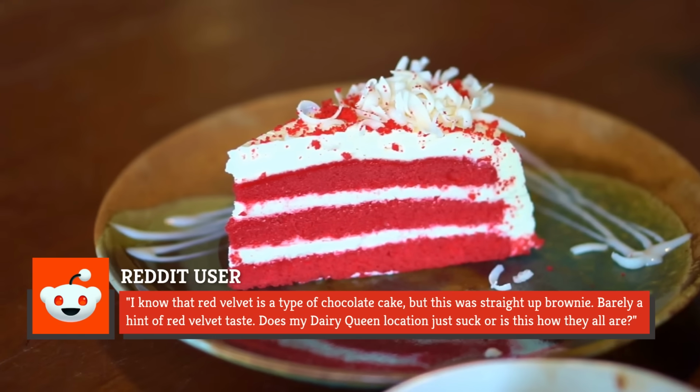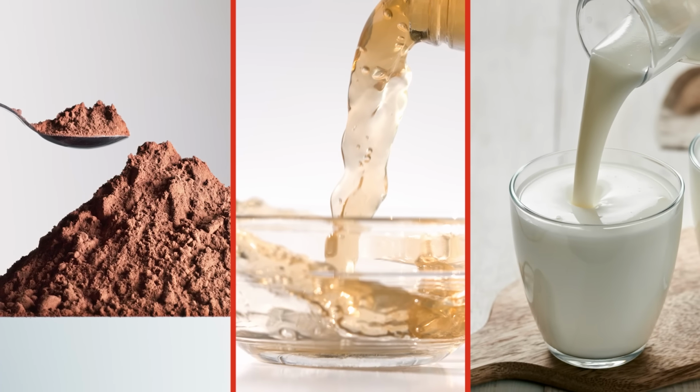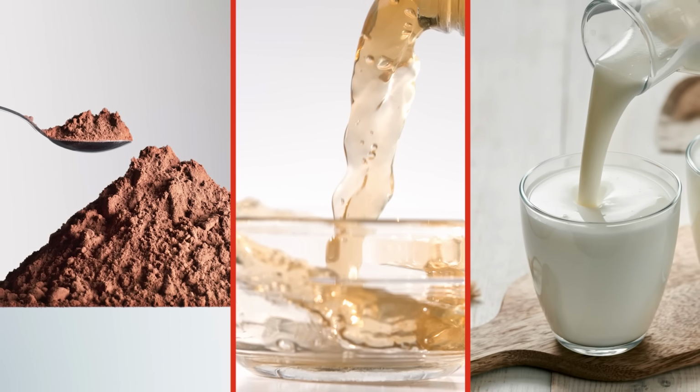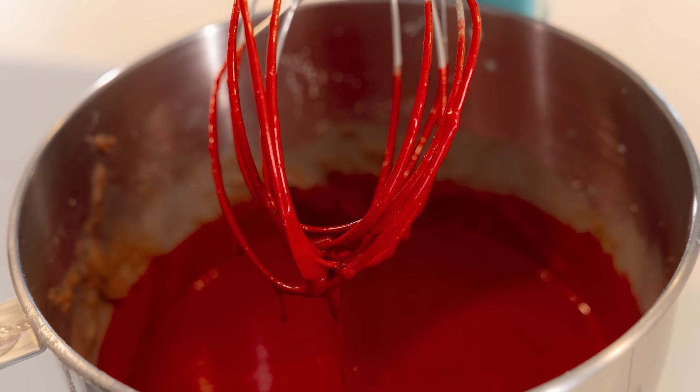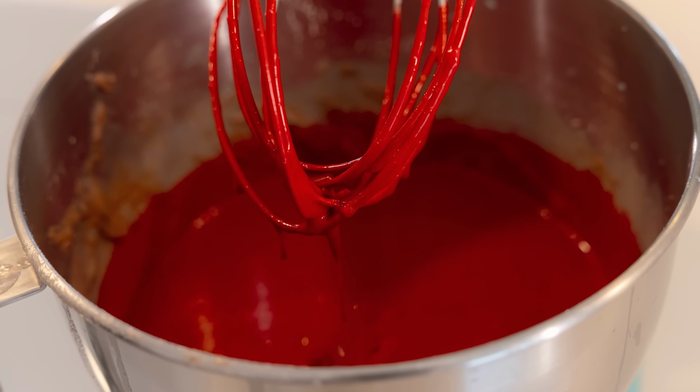Does my Dairy Queen location just suck? Or is this how they all are?" Red velvet cake contains unique ingredients like cocoa, vinegar, and buttermilk. And historically, when the cocoa was mixed with vinegar or buttermilk, the resulting cake had a reddish tint. Today, however, it's common practice to add red food coloring to boost the color.